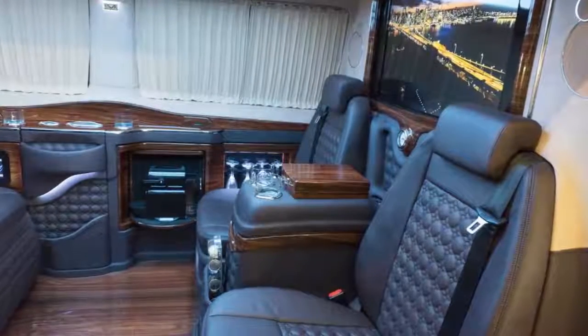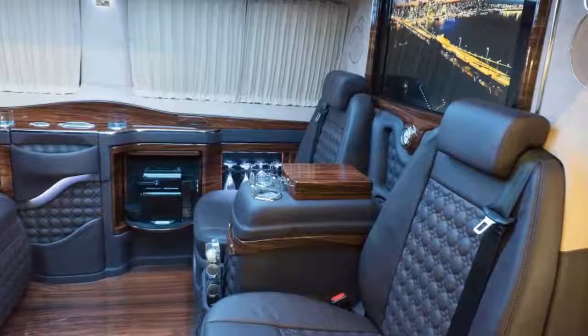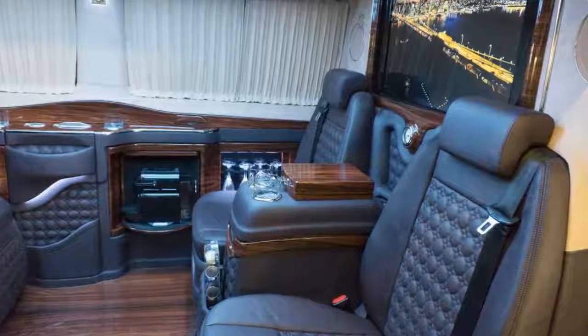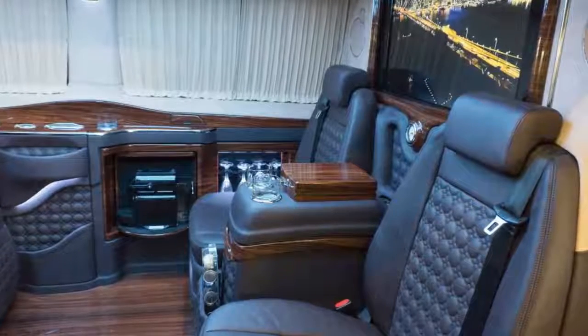The interior of the DV Ross is quite lavish, featuring what the company calls Mercedes-Benz S-Class seats. Leather-trimmed seats are heated, cooled, and have multiple massaging functions. Mahogany is used throughout, including the floor.